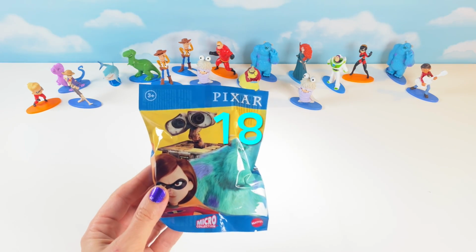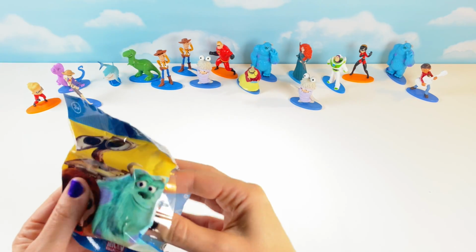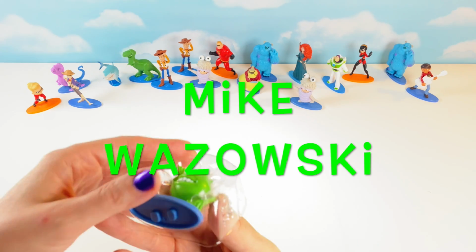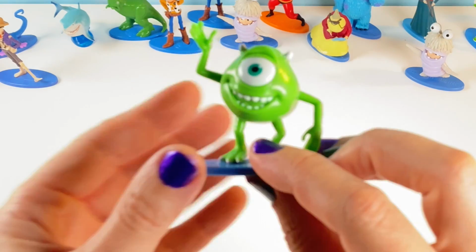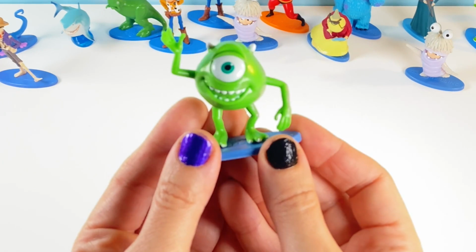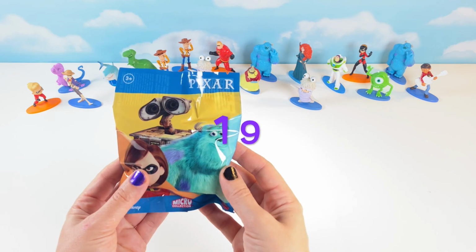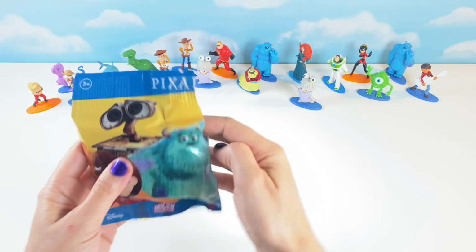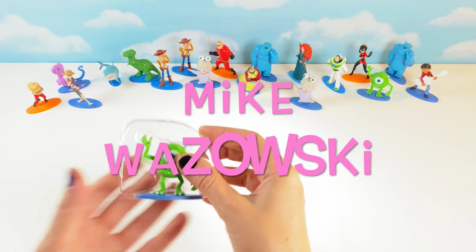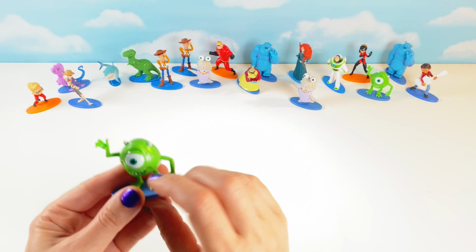Bag number 18. Bag number 18 has Mike Wazowski. Mike Wazowski, it's Sully's friend, and the one that Rose gives a lot of hard time with his paperwork. Bag number 19. Mike Wazowski again. What was the chance to have them one after another? Both doubles.